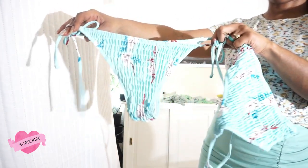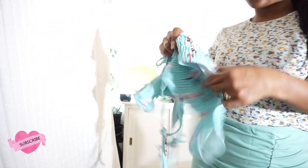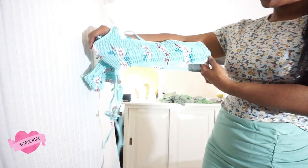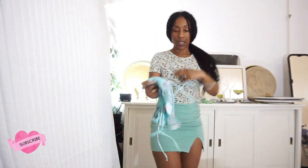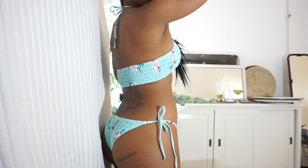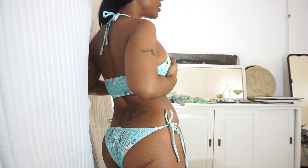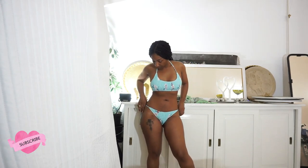So this is how it looks. It looks really cute. I hope it fits cute as well. That would be a plus point. Don't you think? So let me try this. Alright guys, so this is the bikini. It's so cute, oh my gosh. And it's really comfortable, like the material's holding you really nicely. Holding me nicely. What the hell am I saying, holding you? Alright, so this is the front.